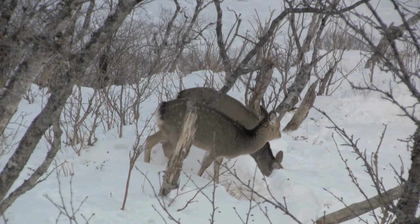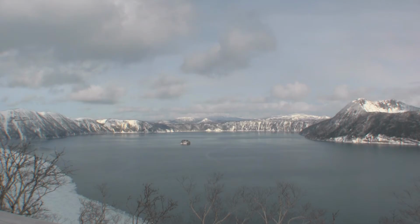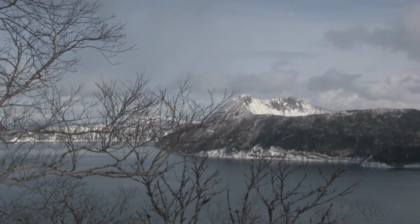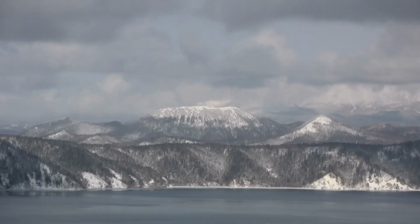The highlight for us was a visit to Lake Mashu. Since there are no rivers flowing into or out of the lake, its transparency is extremely high. This unique environment makes it easy to detect small amounts of pollutants in the atmosphere. It is said that Lake Mashu is a mirror that reflects the Earth's atmosphere.